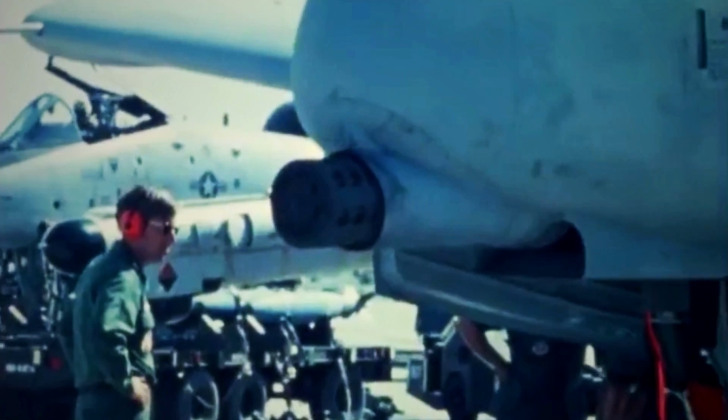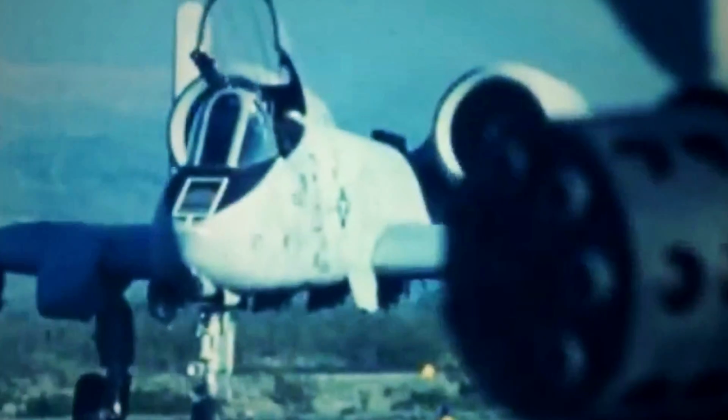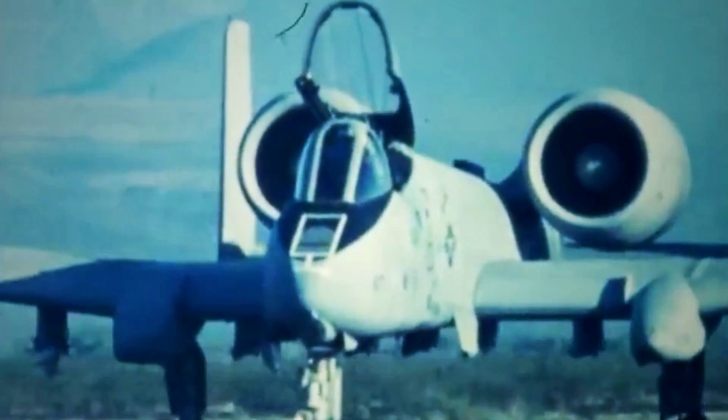When the GAU-8 became operational in 1977 with Republic's A-10 Thunderbolt II, the result of the AX platform, the cannon was dubbed the Avenger.